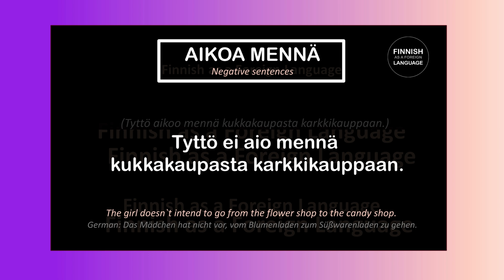So here when we take a closer look, we have ei, which is the third person singular negative form, and then we have again aio plus mennä. Let's repeat again. Tyttö ei aio mennä kukkakaupasta karkkikauppaan. The girl doesn't intend to go from the flower shop to the candy shop. The girl is not going to go from the flower shop to the candy shop.